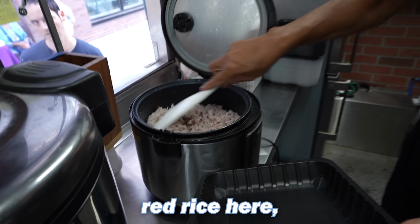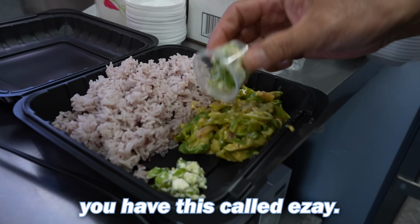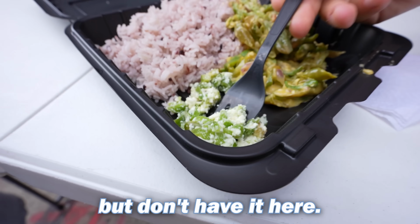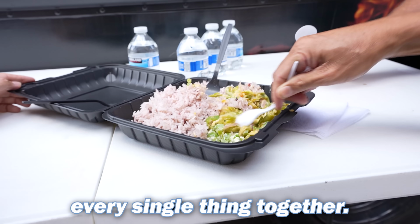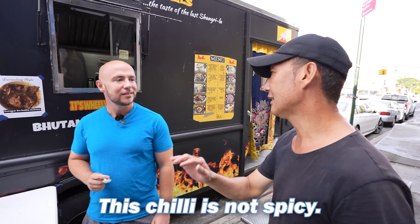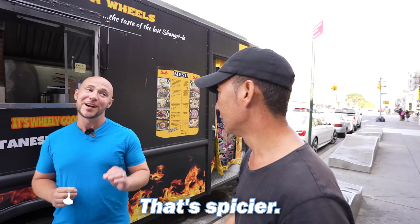You have this really nice red rice here, which has a nice earthier flavor. And on the side here, you have, it's called ezay. This is a green chili with, supposed to be a special Bhutanese cheese, but they don't have it here, so they actually swap in feta cheese. We've been instructed to mix every single thing together. Oh, it's not too spicy for me. This chili is not spicy. For the Bhutanese, okay. Yeah, organic red chili. That's spicier.